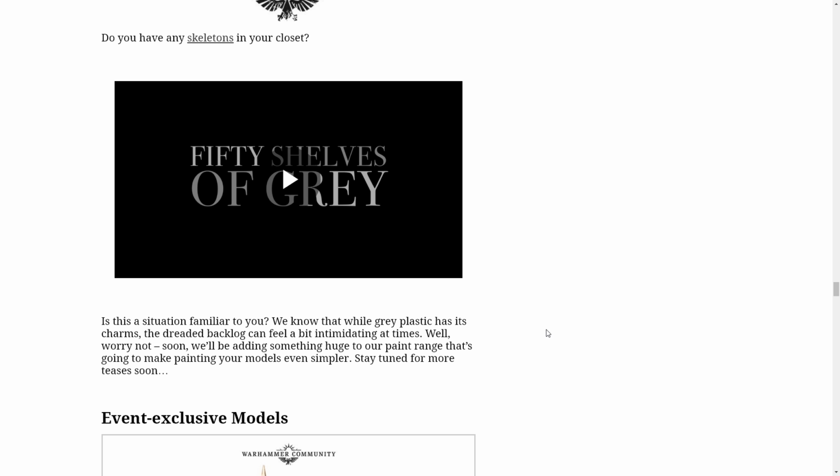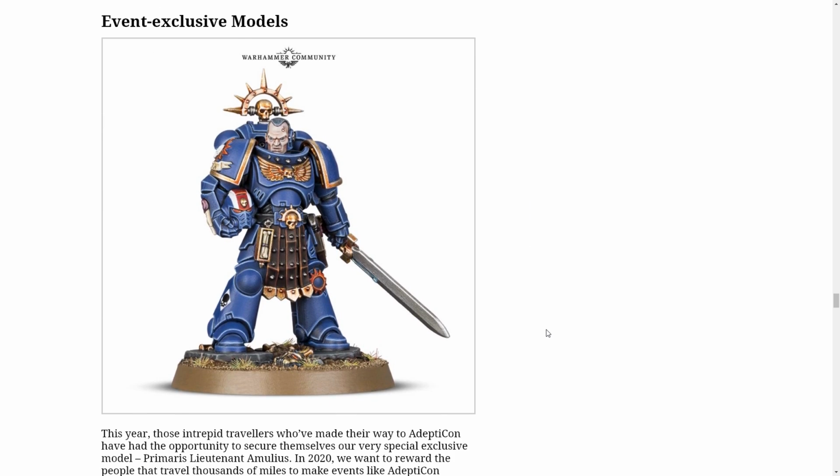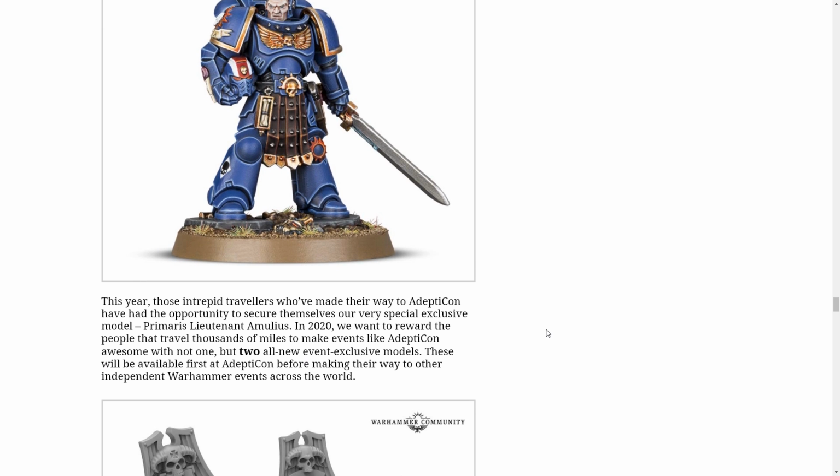50 Shades of Grey. I haven't watched that yet. I will link this article so you can watch these, because that will actually get sound, which will be helpful. Is this another Primaris Lieutenant? It is, isn't it? It's another Primaris Lieutenant. Yeah, of course.